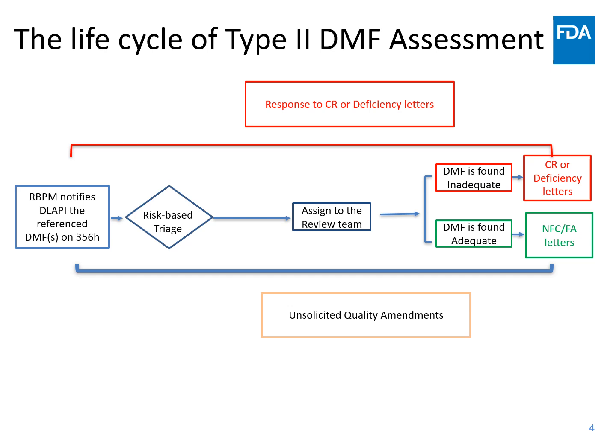If the DMF is found adequate, the agency will issue the first adequate letter or no further comment letter, according to the division SOP. If the DMF is found inadequate, the agency will issue a CR or deficiency letter. When the DMF holder submits a CR response, the triage team could be notified by the RBPM using the same pathway we just mentioned, or the triage team receives the notification sent by the DMF holder. This is the starting point for the next review cycle. The review assignment will go back to the same review team who issued the CR letter.